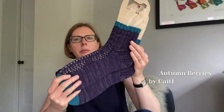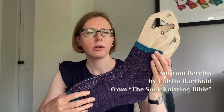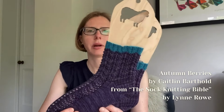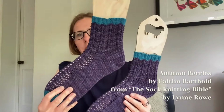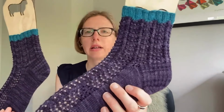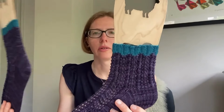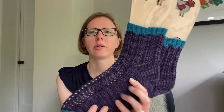The pattern is called Autumn Berries, and it's by Caitlin Barthold. I can't link to it because it's in a book. It's in the Sock Knitting Bible which is by Lynn Rowe, so you have to buy the book if you want the pattern. The book's got loads of lovely patterns in it, and if you're new to sock knitting, like me, or even if you're not, I think you'd enjoy it. It goes through all the basics of knitting socks from cuff down, which is the only way I've ever done it, toe up, and different ways of doing heels and cuffs and toes as well.